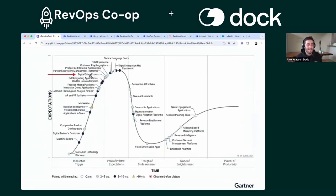Okay, so we frame this webinar as Gartner put digital sales rooms at the top of their hype cycle. Gartner publishes these hype cycles. If you don't know, it's a way to show where technology is on that technology adoption curve. If it's at the top of the curve, it's starting to move from the innovators to the early majority, right? I think I'm probably messing that up, but you get the idea. It's becoming a very popular piece of software.